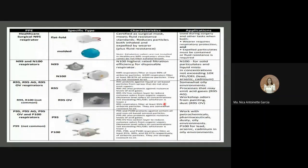So, next we have healthcare surgical and N95 respirator. We have two specific types, which are the flat fold and the molded. Certified as a surgical mask, it meets fluid resistance standards and reduces particles both inhaled and expelled by the wearer. Exhalation valves are not installed in healthcare N95 respirators since the valves do not filter the exhaled air.